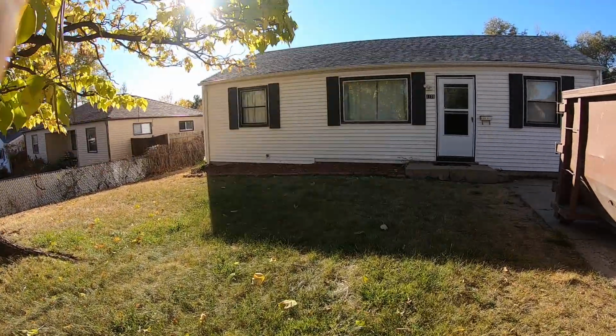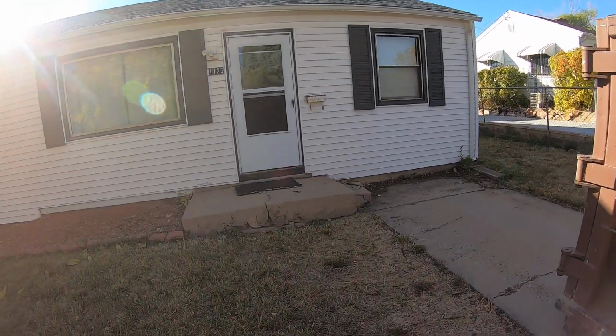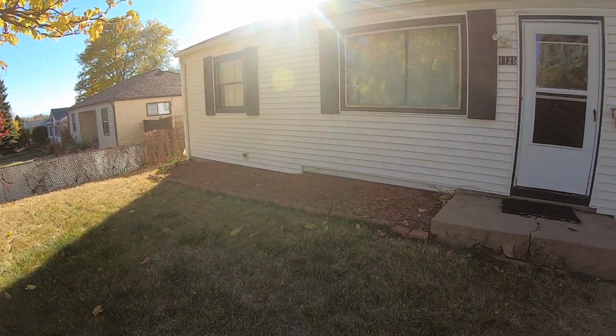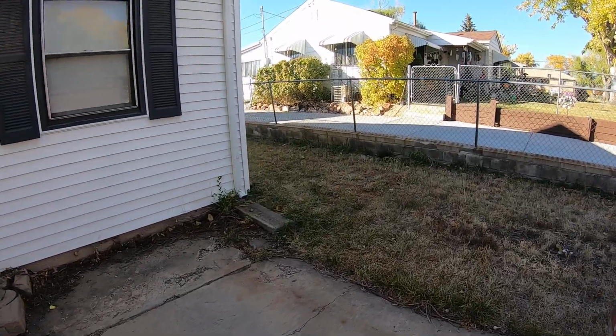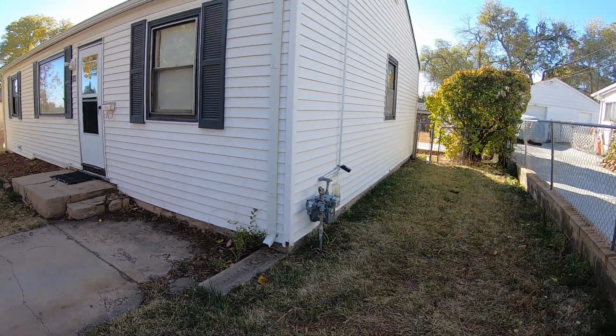So we are at a house in Denver that we are going to do a massive remodel on. So I'll just go through what we're gonna do in this house. The work on this property is gonna be about $95,000.